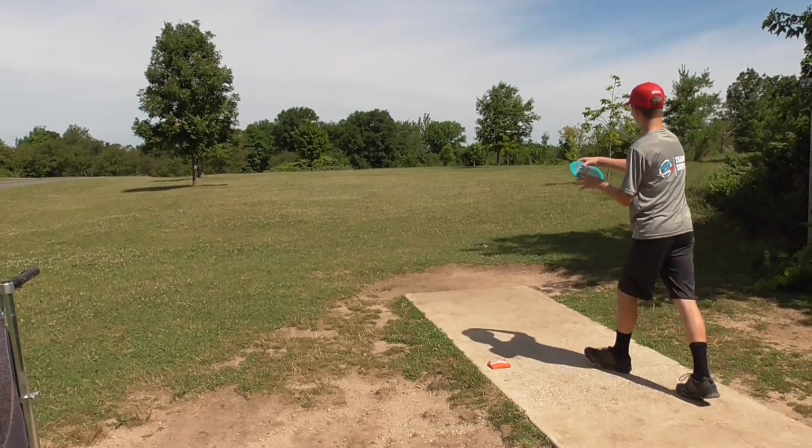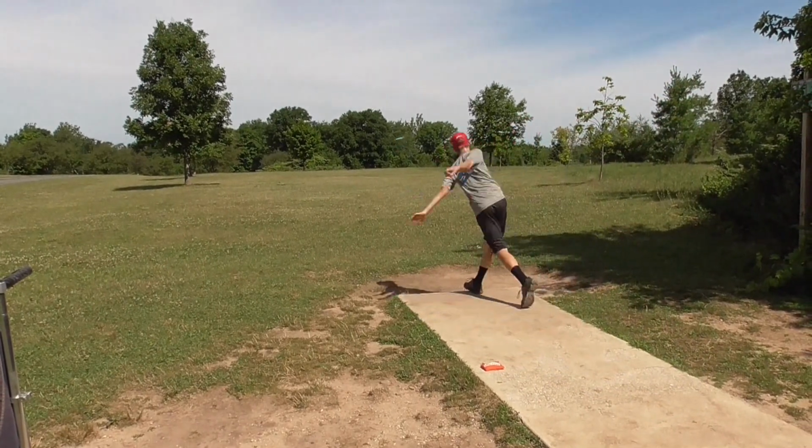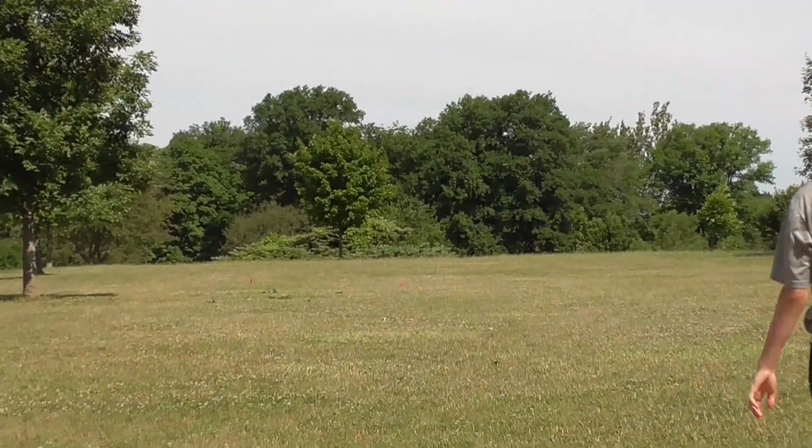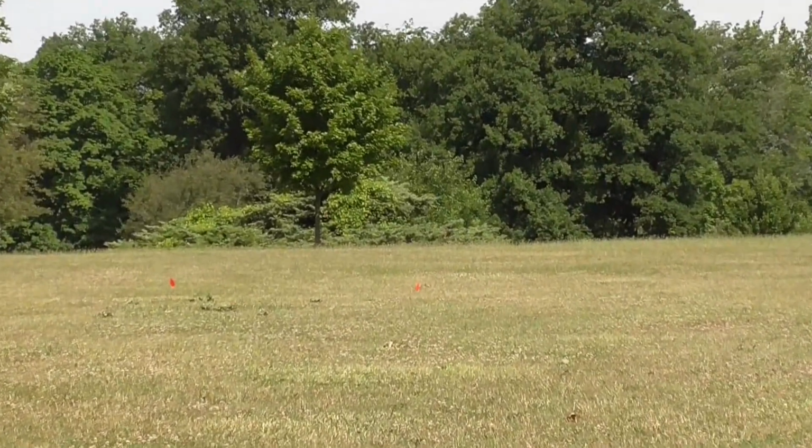Hole 18 is a par 5. What I'm saying is Micah's got game. He does have game. Here's 18. Did I say anything that doesn't? No, I'm just saying. I'm just being silly.